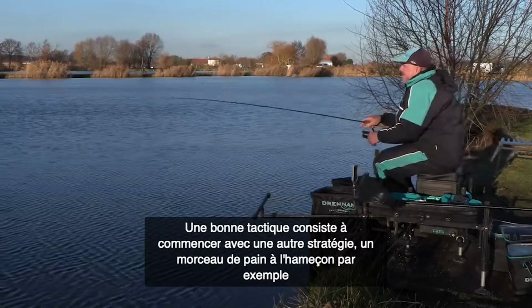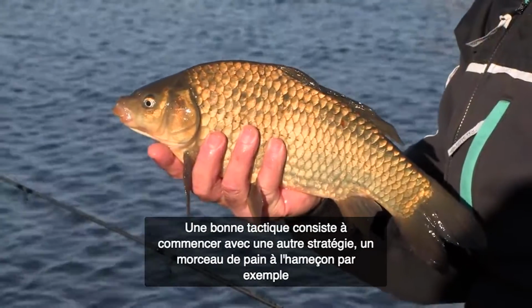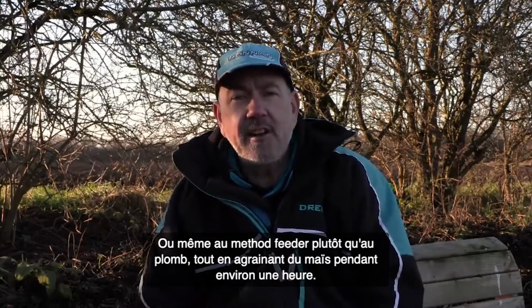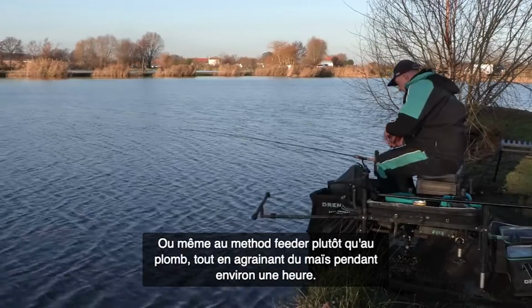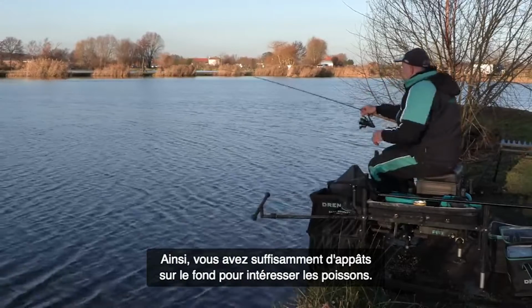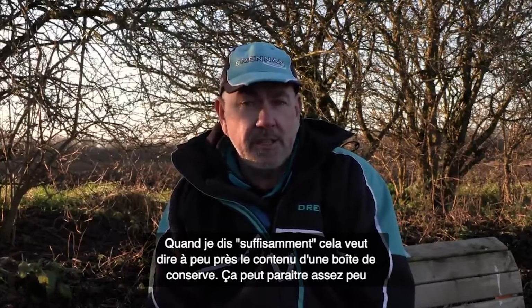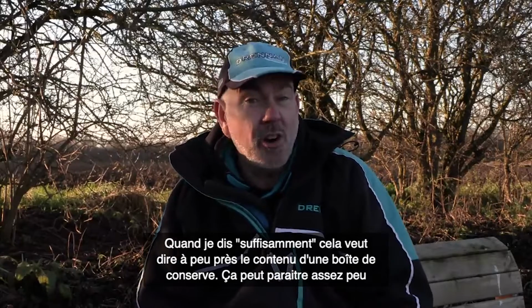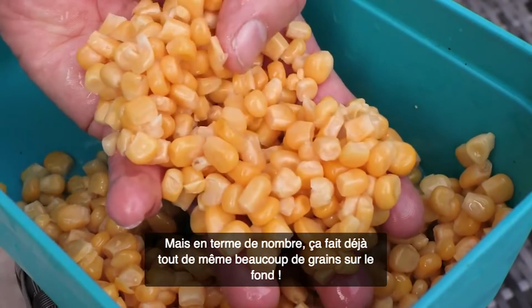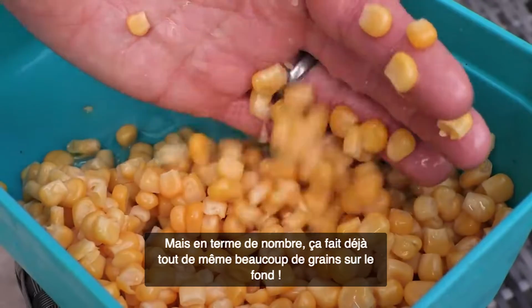It's a tactic where often it's better to start on a different method, maybe fishing with bomb and bread out in the lake or a method feeder, and feed in an area for maybe an hour to get an amount of bait into the swim. When I say an amount of bait, it's rare that I've fed more than a tin of corn fishing with these tactics, because a tin of corn, when you look at it, it's quite a lot of individual grains of corn. So a tin of corn will last you for a day's fishing or even a match.